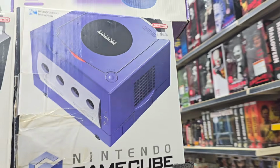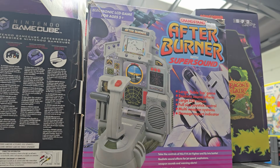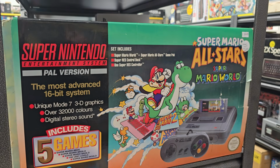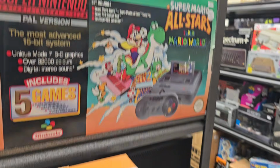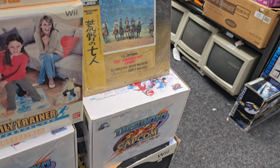Right, Nintendo. Well, this is cool. This is a Grandstand Afterburner, really good working condition. Very rare box variation, this one. It's the only one I've ever had. Somebody's left a Magnificent Seven sitting there on Laserdisc, that's random.